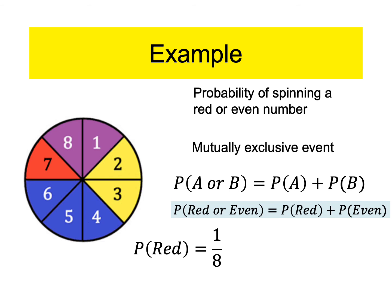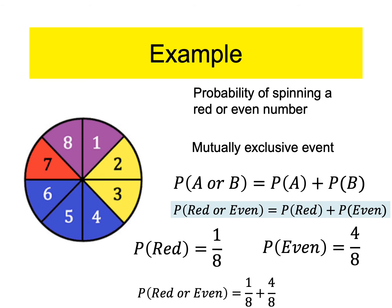Okay, so now we have to find the probability of even. How many even numbers are there? 2, 4, 6, 8. There's 4 of them. So remember, probability is how many ways to win, or how many favorable outcomes over all the outcomes. There's eight total outcomes. There's 4 of them that are winners. There's your other fraction. Hey, check it out. We already have a common denominator. This will occur if we play 1 game, 1 turn. And then the formula just simply says add those two together. So 1 plus 4 is 5, so we get 5 over 8.